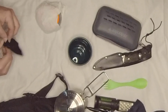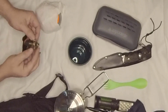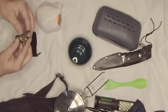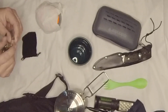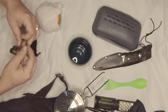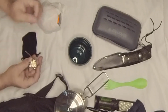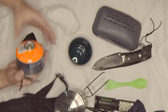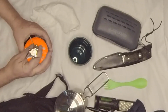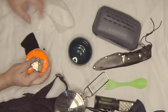And then with that, I have this little tiny camp stove gas burner thing right here. This is a mini. I mean, it's mini, right? It is really, really small, and that's why I like it, because it fits in this perfectly. And then of course this was in there as well, which is gas to use it with, right? That's important.